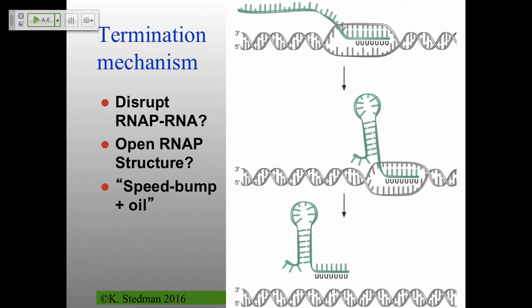Probably the best understood of these is something called rho-independent termination, which means you don't need an extra protein. It's just a sequence-specific interaction. You have a whole stretch of U's, which get formed in your RNA. U's are normally base pairing with what? A's. How many hydrogen bonds do you have? 2, relatively small numbers of hydrogen bonds. So this interaction here is a relatively weak one.